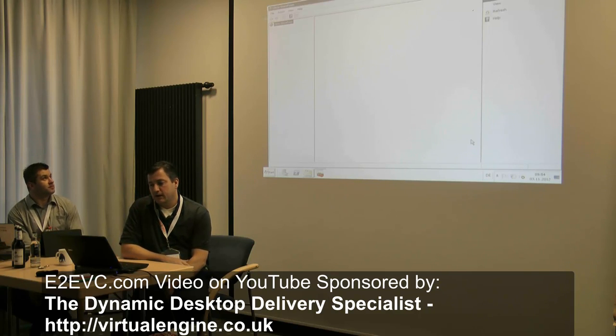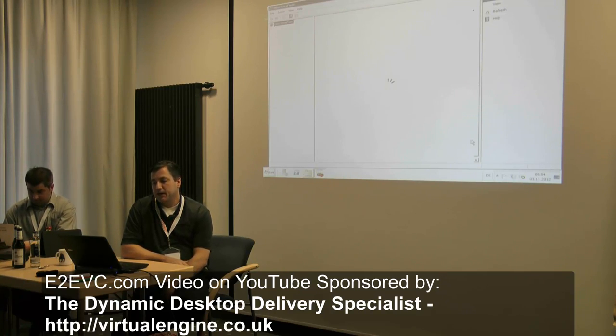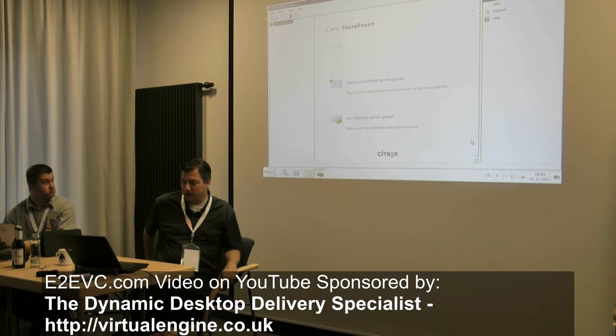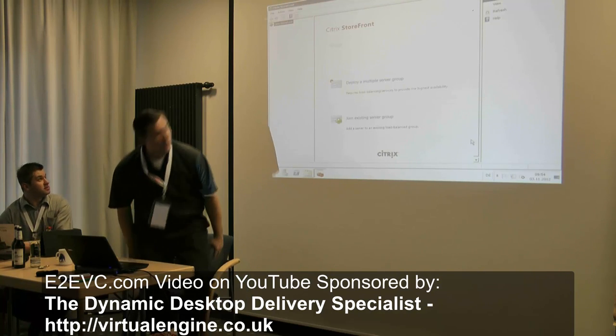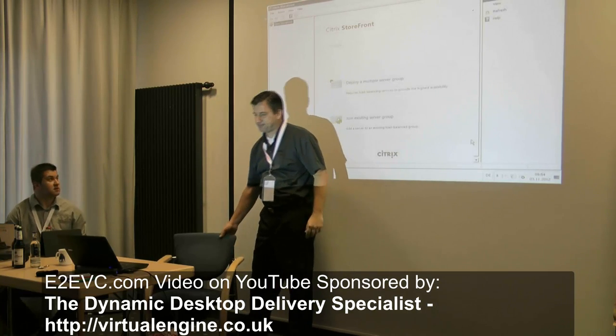So after the installation, the console pops up and it's asking me how I would like to deploy Storefront. When trying to deploy Storefront, you have 3 options, depending on the configuration you would like to use. As you can see, in this case it's not so good on the Beamer. The first point, deploy a single server, is grayed out.